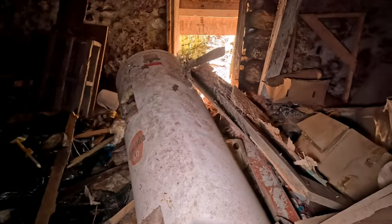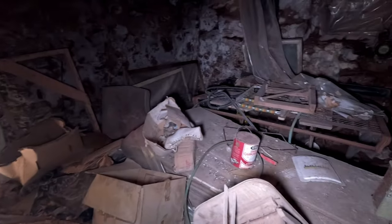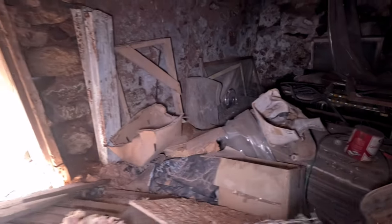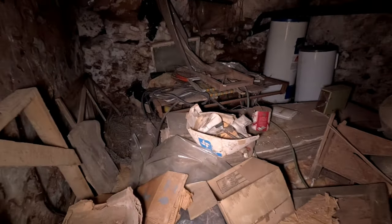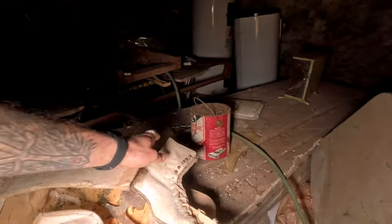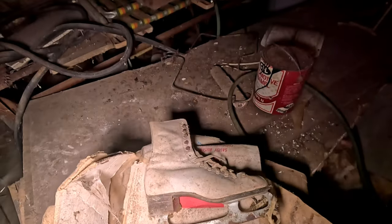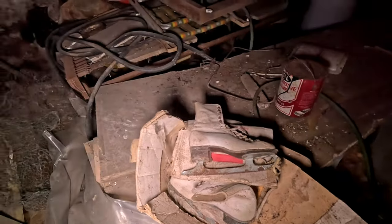A couple big old units. A cool old table. Ooh, I want to check those out. So come with me. Look at those old buggers. Aren't those beautiful? Old school. It's got the wood. Those are beautiful.